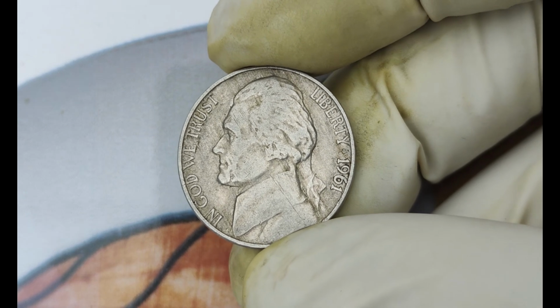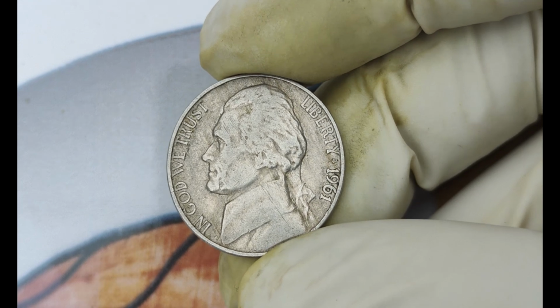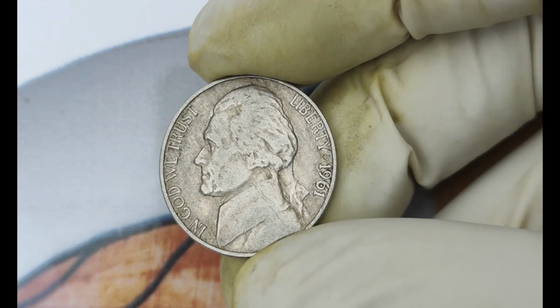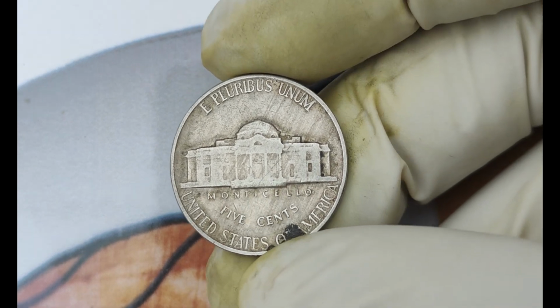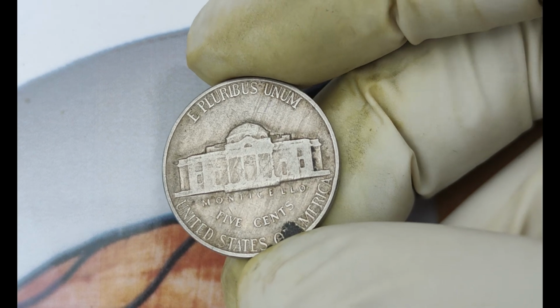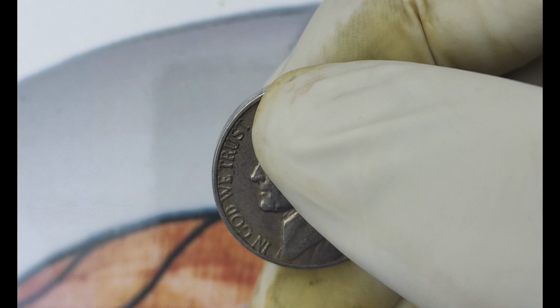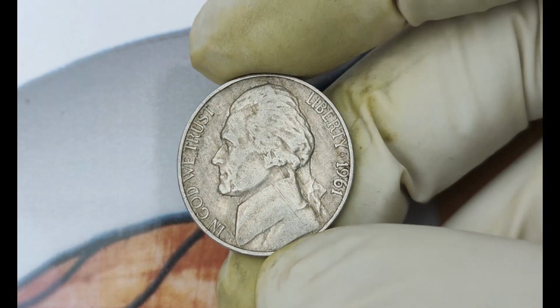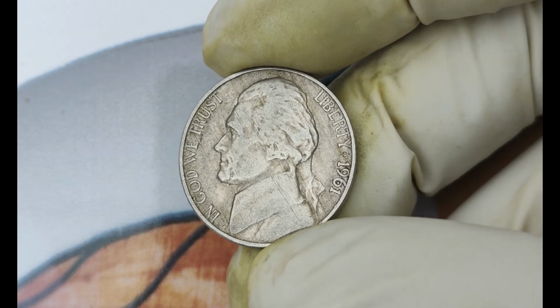An animated diagram highlights the obverse and reverse sides of the coin. The obverse features the familiar profile of President Thomas Jefferson, a design by Felix Schlag that has stood the test of time. The reverse showcases a detailed depiction of Monticello, Jefferson's iconic Virginia estate. But what sets the 1961 no-mint mark Jefferson nickel apart isn't just its design. It's the story behind its rarity.